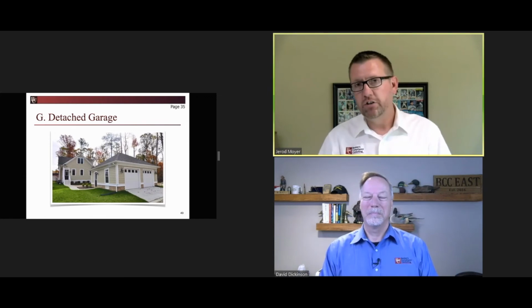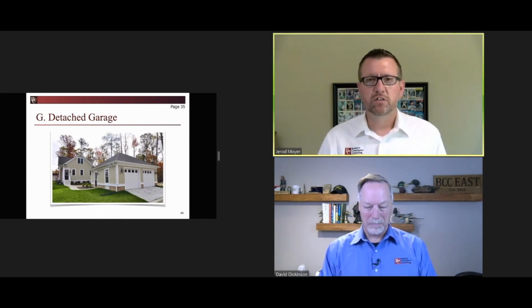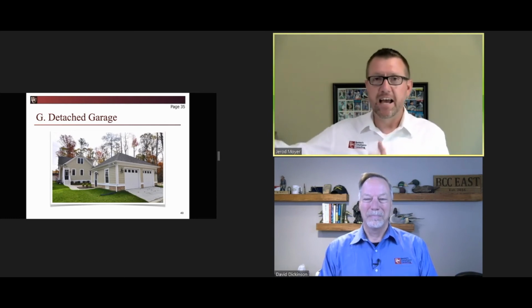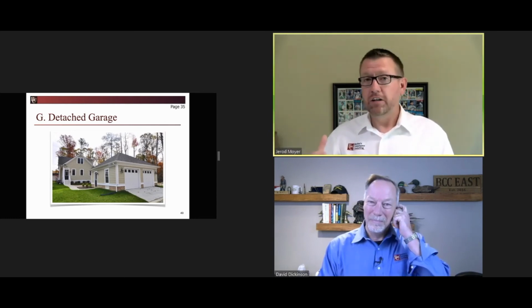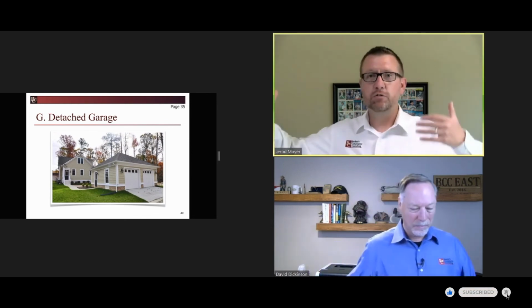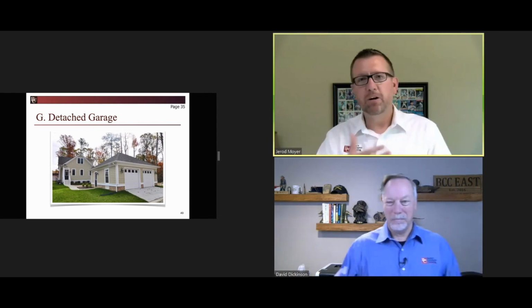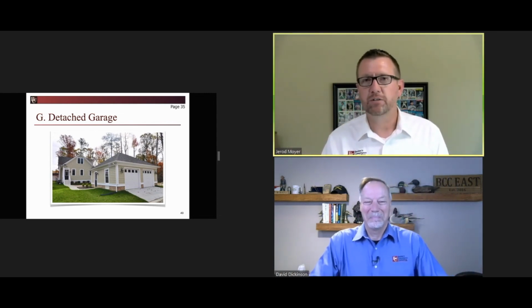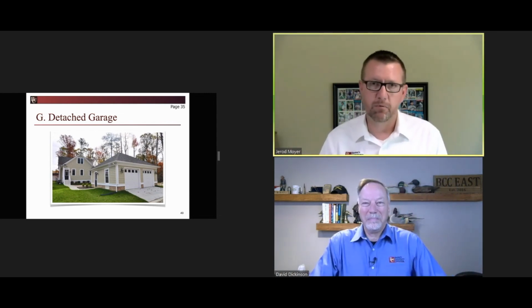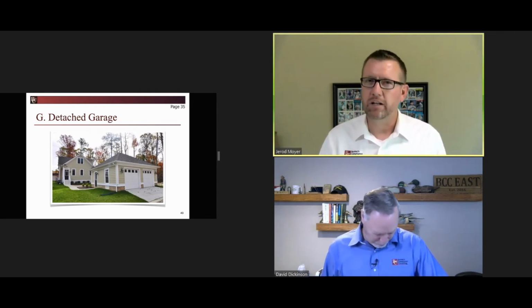Now, this is a provision you can rely on, but it doesn't work in 100% of the scenarios. Some of the garages these days that are detached, okay, aren't going to cut it when it comes to 10% of the dwelling. And so if it's a huge garage that makes the house look like peanuts, you probably aren't going to be able to rely on the 10% provision from a safety and soundness standpoint. So keep that in mind. It's a provision that you can take into account, but may not work in every instance.